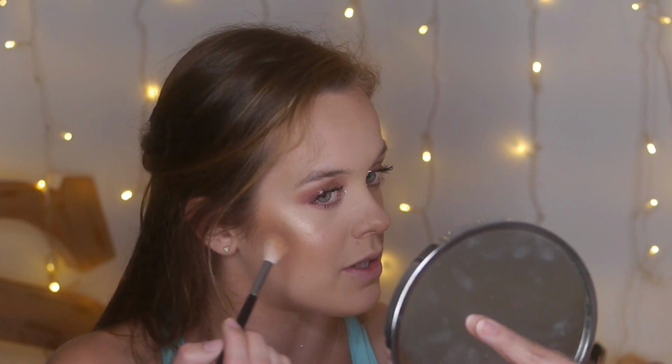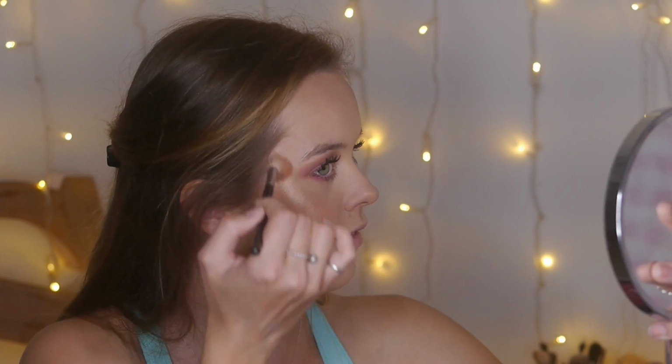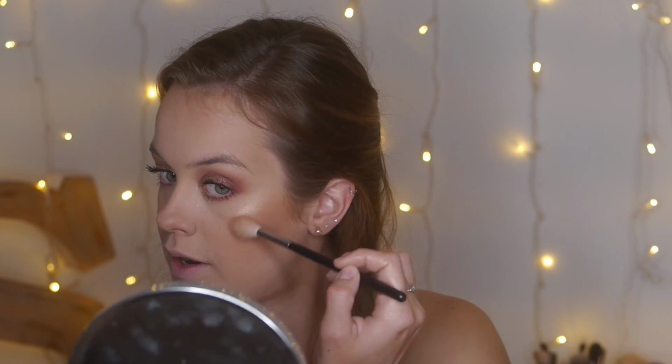So I'm going to take the Molten Gold and pop that on, and you'll see instantly how stunning that is. Oh, so beautiful. I'm also going to dab into the pinker one, the Precious Petals, and put that right on the tops of my cheekbones to really intensify it and give it a real pop of colour. I find this one really needs to be for medium skin tone, because it does create a cast on your skin. But you can see, that glow is next level.